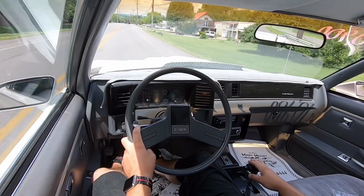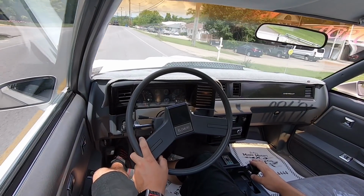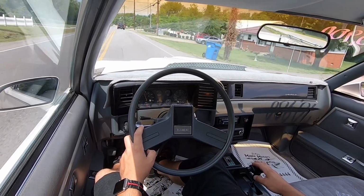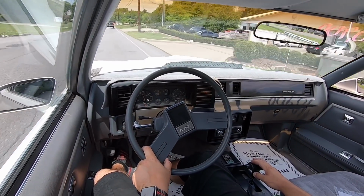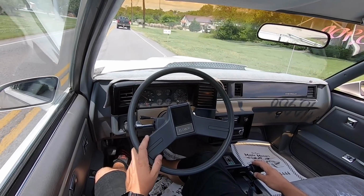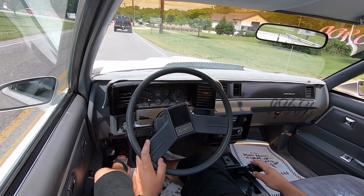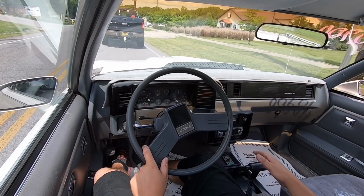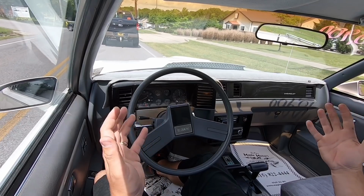Shifting instantly. It's a good sign. Guys, I tried to get the numbers off the back of the motor on this one, and they have cleaned up the block. Looks like they put a layer of blue paint all over the block, made it look nice and pretty. I believe it's a 350 in here. I could not make out the numbers.